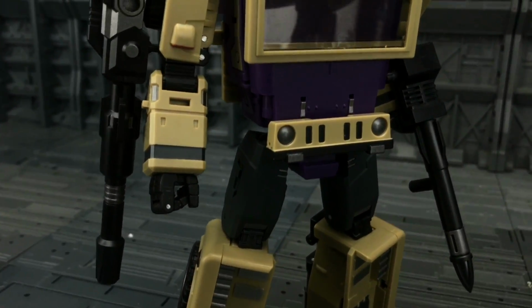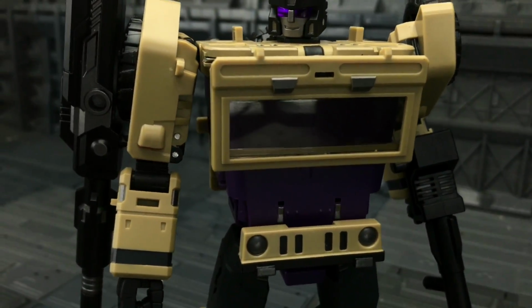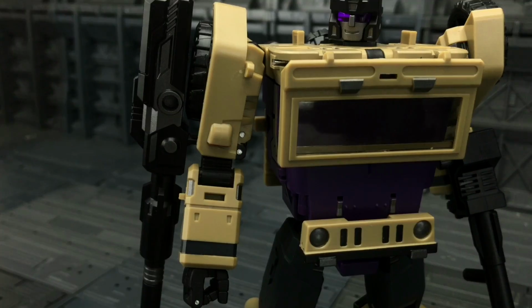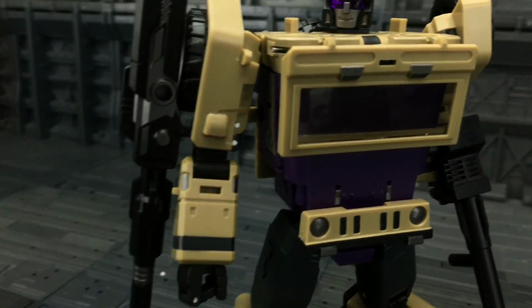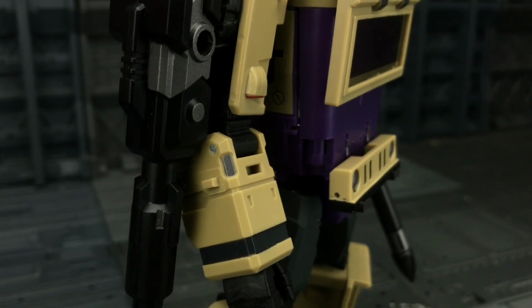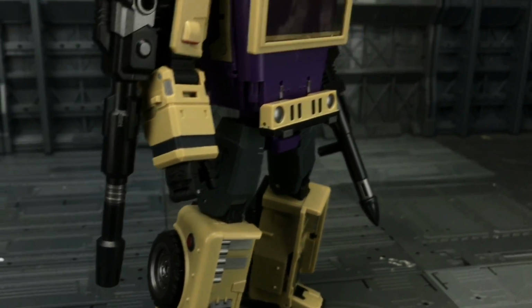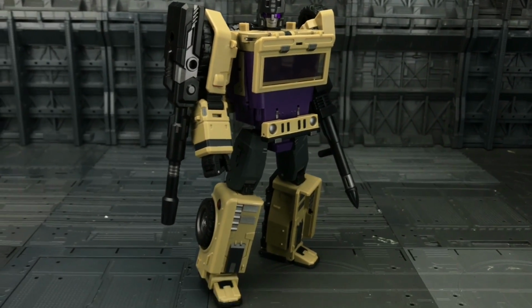Some people may say he's too clean and too minimalistic, but I personally really love that look about him. I think it just screams animation accuracy to me, and I mean, that's what we want from our masterpiece figures, surely.